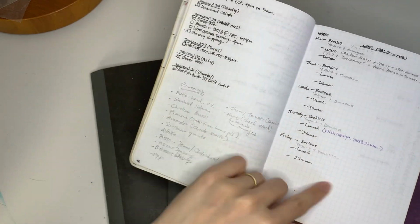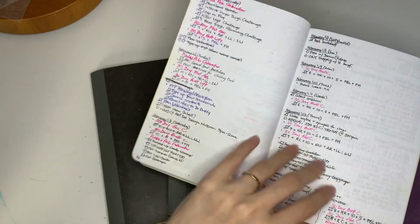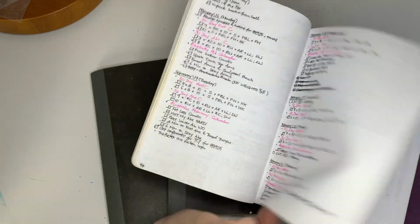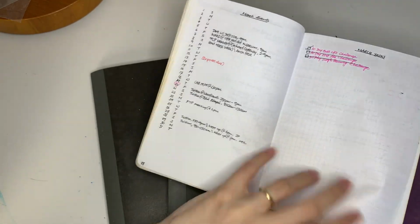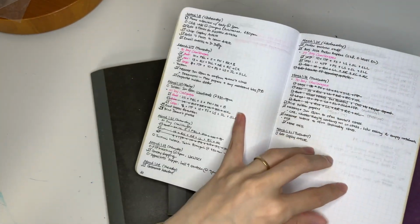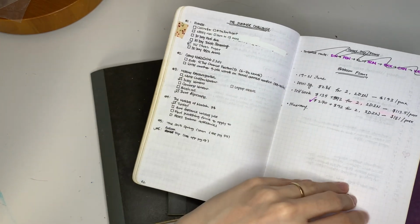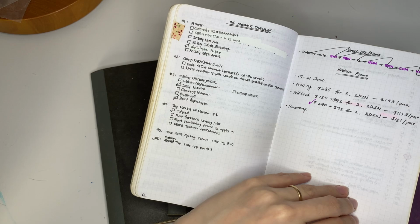And I tried doing some meal planning here. This is February. So as you can see, it's quite rudimentary. Like there's a bit of color going on, nothing much though. I don't know why there's a bit of washi tape here, but there is. Maybe just to mark this summer challenge thing. I'm not sure what this is.